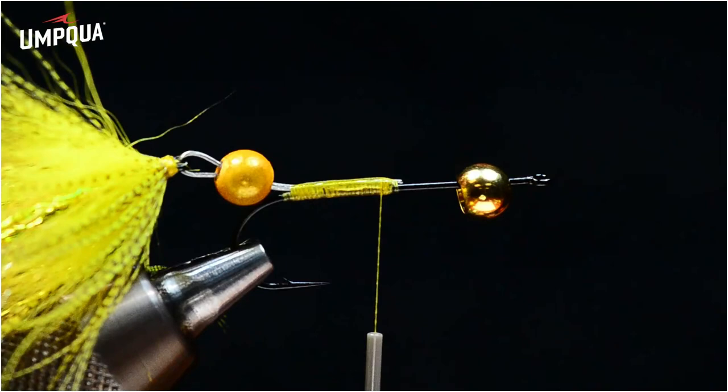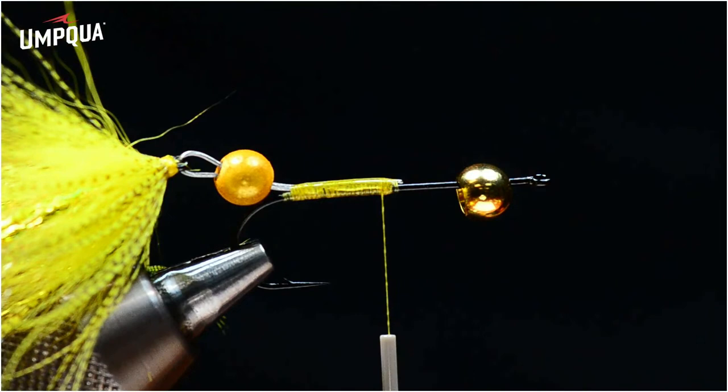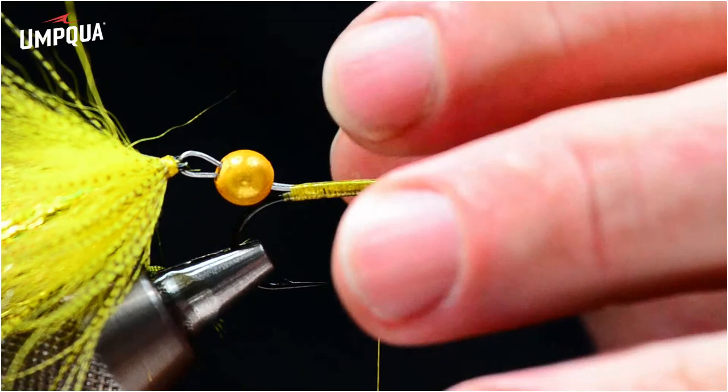So for the record, when I am tying these in a batch, I'll super glue that and whip finish that there and leave that alone. Just let that sit, and then I'll come back and do them all at once. So we'll just imagine that was super glue, even though it's not really.